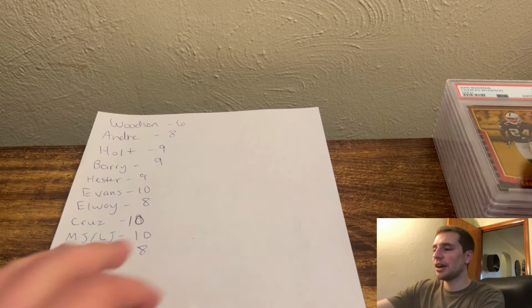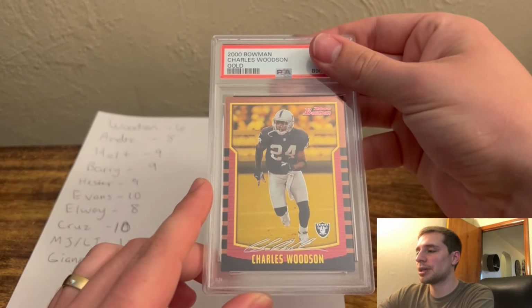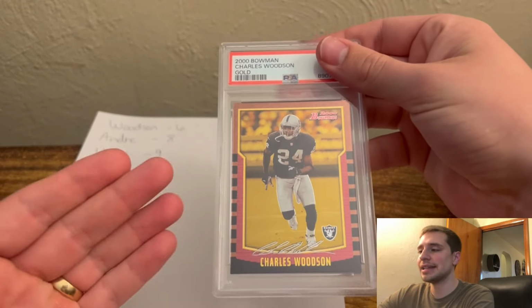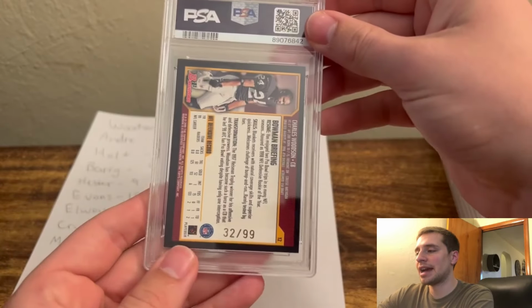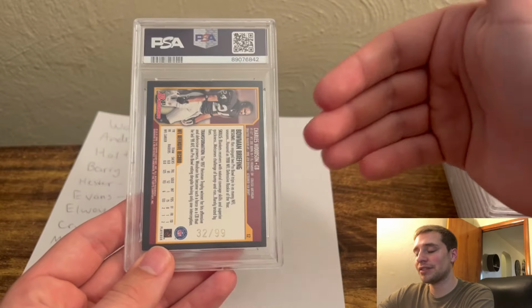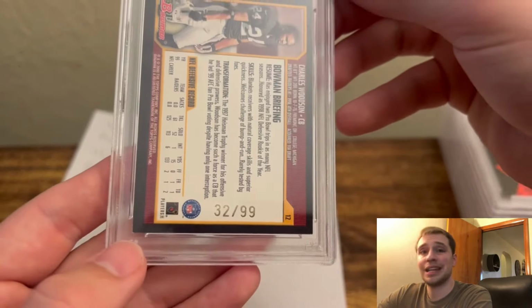I really appreciate it. All right, up first we have the Charles Woodson that I predicted a 6 on. Now this is the 2000 Bowman Gold. Same year, obviously, as a Tom Brady rookie. He is in this set. These are all numbered on 99. Likely never own a Brady. However, it's a cool opportunity to get a player that I love in the same set, which would be Charles Woodson, obviously, here. So what I saw on this card was whitening in the corners and edges.